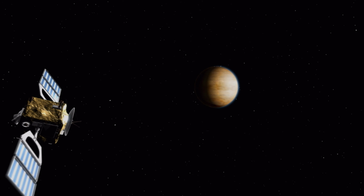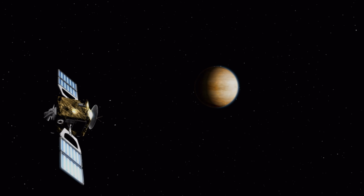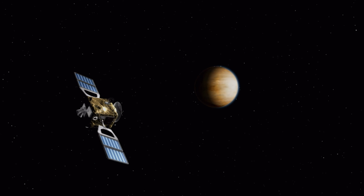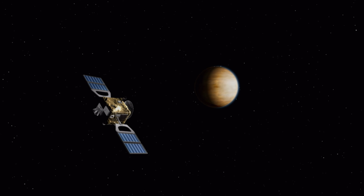5 months and 250 million miles later, the spacecraft nears Venus and the most dangerous stage. To achieve orbit will take perfect speed and timing. Space is never really safe. There's always something that can go wrong, and you have to kind of provide for contingencies for that.